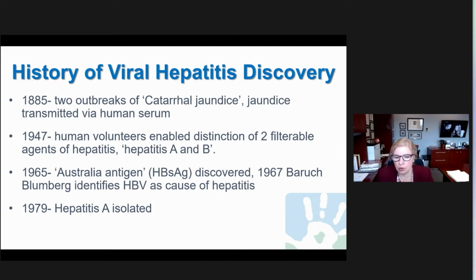However, it was during the World War II era, 1947 plus or minus, that human volunteers really enabled the distinction of two different filterable agents for hepatitis. And these were termed hepatitis A and hepatitis B. They were distinguished through two different presentations of similar symptomatology, one that appeared to be transmitted enterally and one that appeared to be transmitted parenterally, in both cases leading to classic hepatitis symptoms of jaundice, malaise, etc.